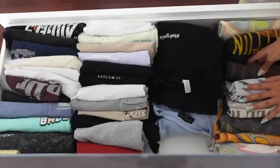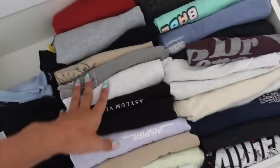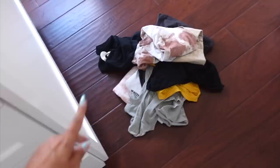So there we have it. You guys, that looks so much better. We have band tees, long sleeve tees, just random tees to wear, and the drawer closes. And this is what we got rid of.